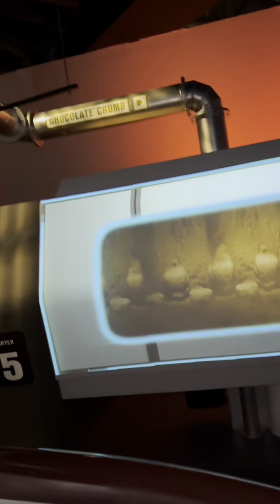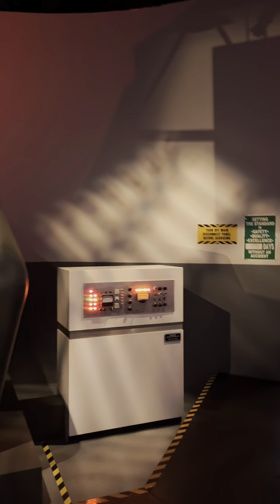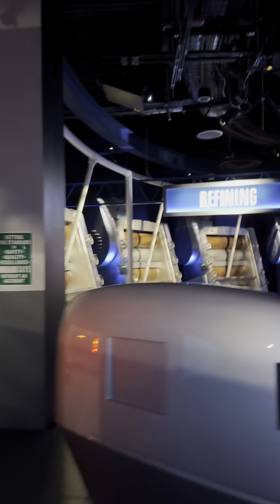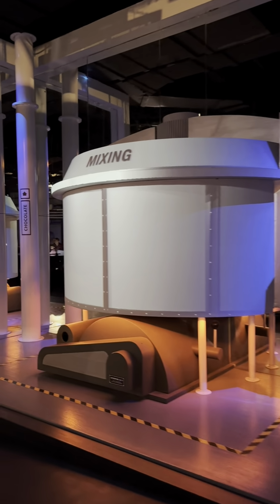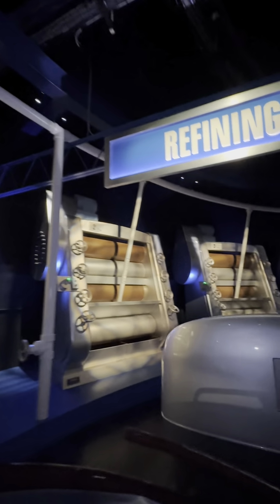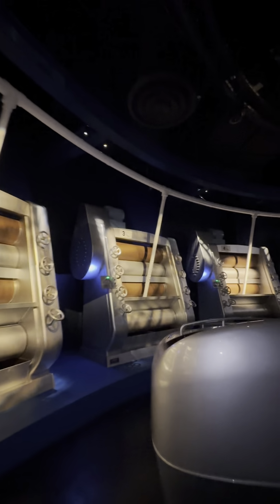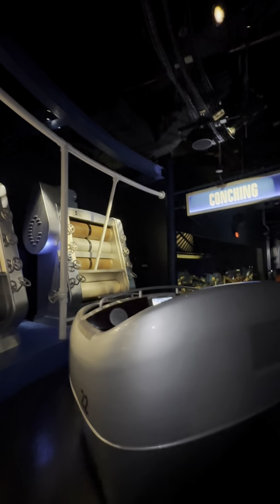We dry the chocolate pound into a coarse powder. Then we mix in the cocoa butter we pressed out earlier and add a dash of vanilla. This brings out the chocolate's rich taste and creamy texture. And of course, that wonderful smell. And then we feed the chocolate milk through steel rollers that grind and refine the chocolate until it reaches a smooth, uniform consistency.